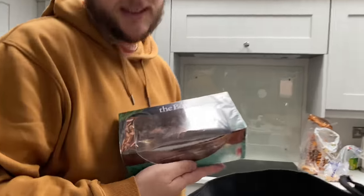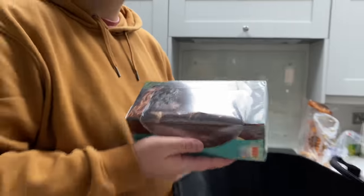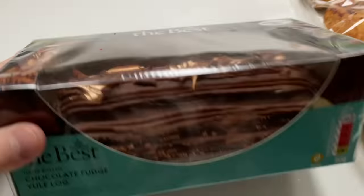Matt's favourite thing in the whole wide world. It's a chocolate Yule log. But we'll be good. We're going to share it. It's going to last us a few days. I'm going to get another one next week. We'll see. Most people buy these for the Christmas dinner, but they're so nice. It's got the gold leaf on it. It's really, really yummy.